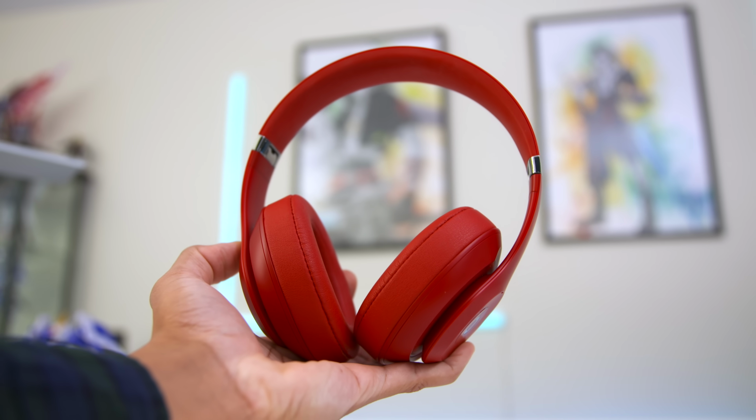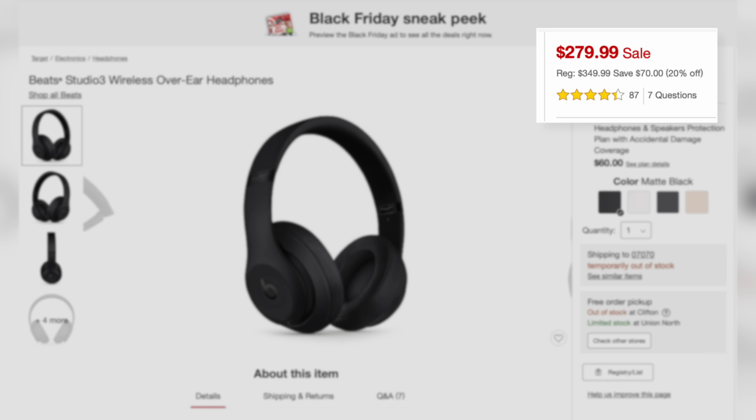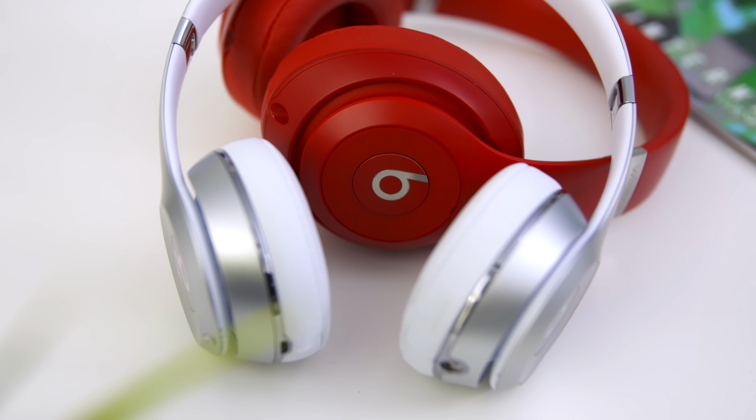These are a premium pair of headphones. And even though this is in the higher price range, $200 is still a very, very good deal for these. Now, if you want something a little bit more mainstream, Beats is actually having a sale. The Beats Studio 3 wireless are actually going on sale for $279.99, which is $70 off the original price. And I actually really like these. They're very comfortable. Beats have improved their sound quite a bit. So this is actually a really good deal.